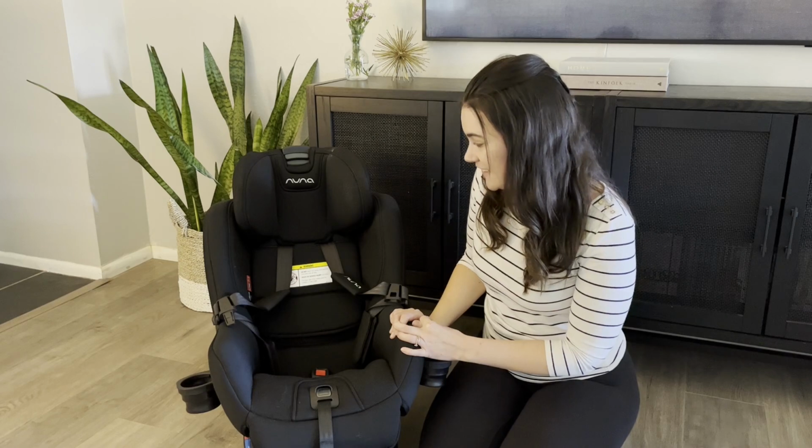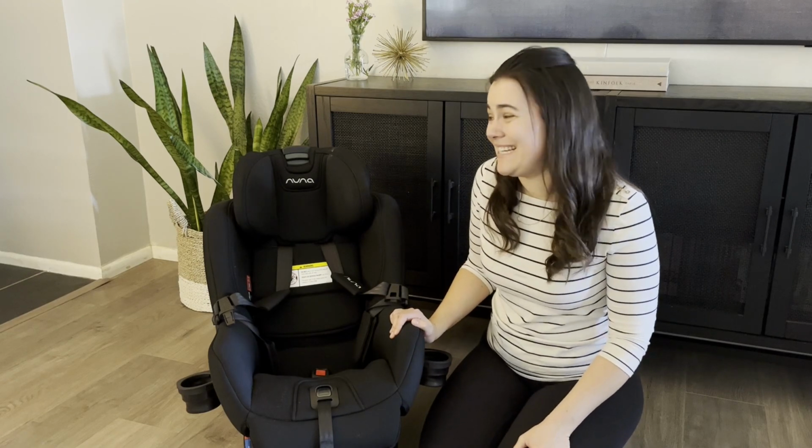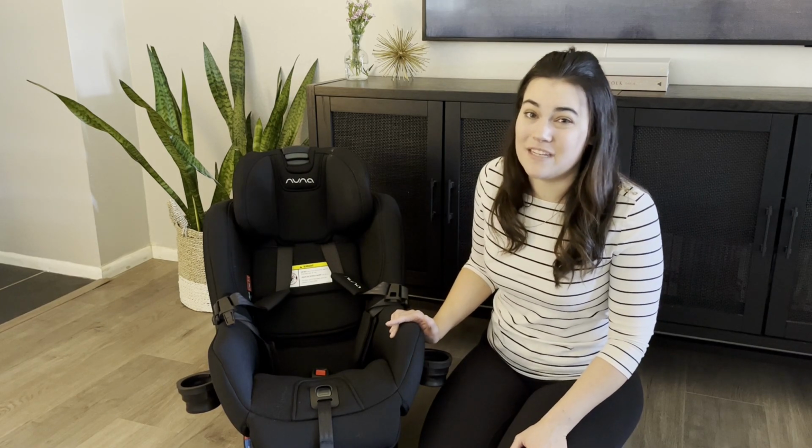So those are some things I love about it. I definitely think it is a great car seat. I mean, I bought a second one for my child. I do think at this point, for me, the ability to have a rotating car seat wasn't worth the extra money and the decreased use potential.